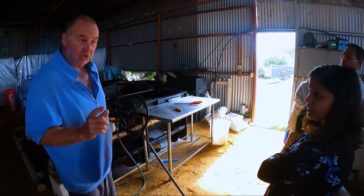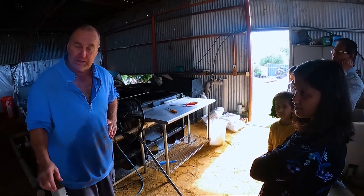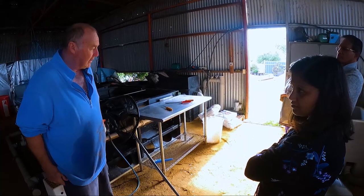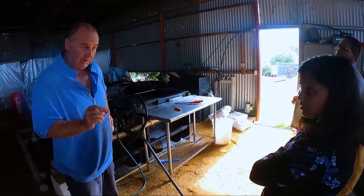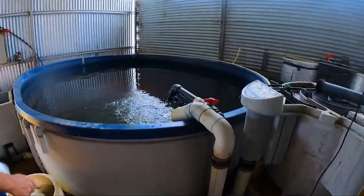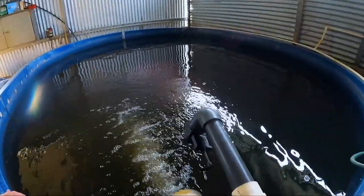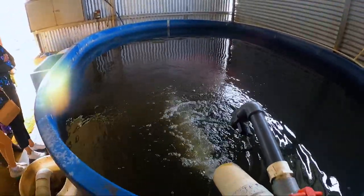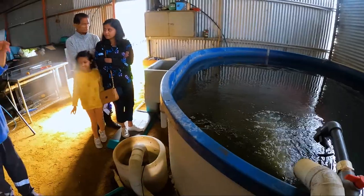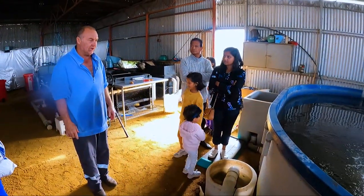The Barramundi I buy is little babies. And I normally do rainbow trout, but they're not ready until maybe August, September. And I buy them in as little ones as well. You might not be able to see it, the water's not that good. This is the breeding pond. Because it's overcast, there's not much sun, it's hard to see.